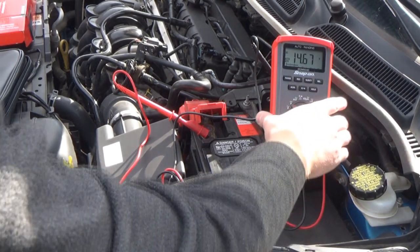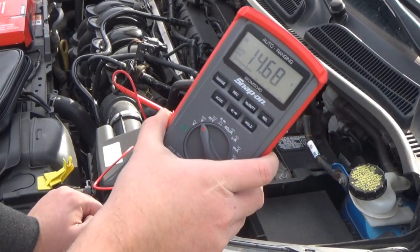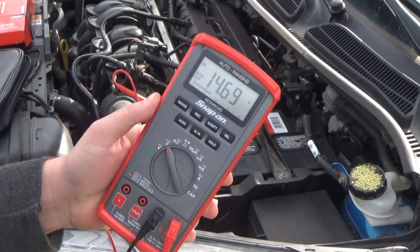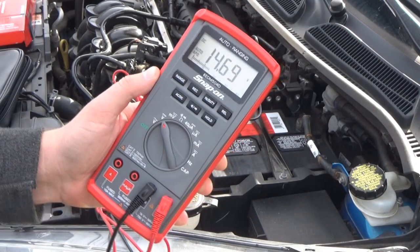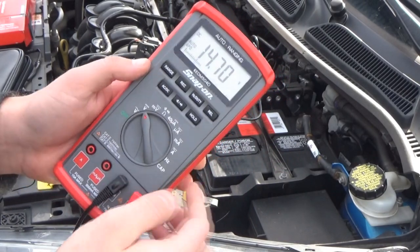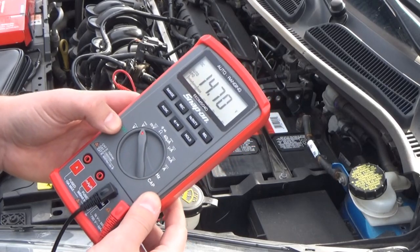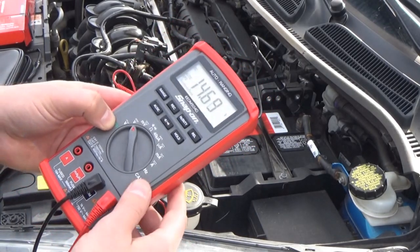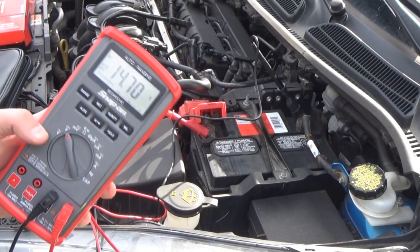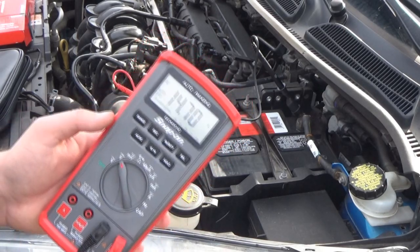Alright, so as you can see right now it's up to 14.6, almost 14.7. That's because the alternator is obviously taking over, so the battery is being charged back up. So yeah, it's reading at 14.7. I tried to look out the window while it was cranking. I think it was maybe around 11 or so. As long as it doesn't get below 9.6. 9.6 is usually the area where they tell you, hey, your battery is garbage, or that should be the very minimum.